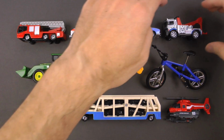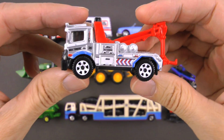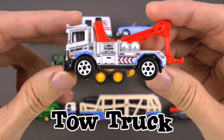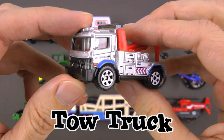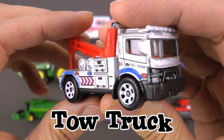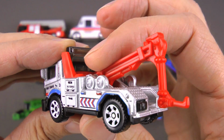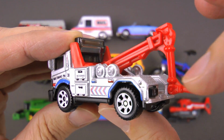Okay, gang, whoa! Check out, man, this thing is a brute. Look at the size of this. Well, this is a tow truck. Wow, just look at all the features that this thing has. Now my favorite feature is right here on the back. Look at this giant arm, you guys.